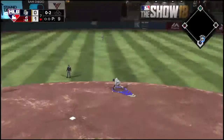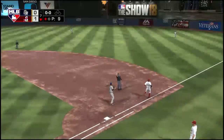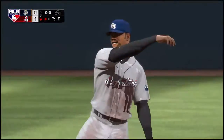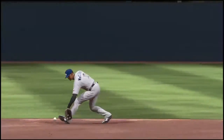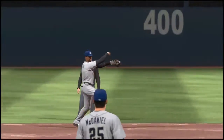Hit out towards second. Backhanded. Throws in time, and that's out number 1. And this is not an easy play when you have to range to your right. He really didn't have a chance to get his feet set, so this is all arm. Nicely done.